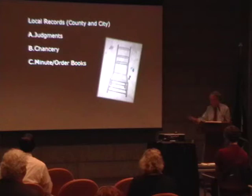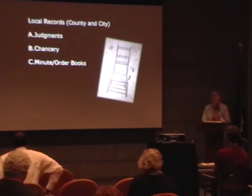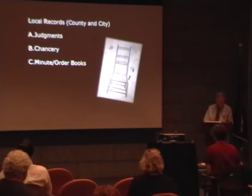In describing the process of finding a judgment or a chancery case, I've used the term order book. The minute or order books are volumes used by the clerk of court to record any action taken in court when it was in session. Technically, a minute book contains brief entries. It was used by the clerk as a starting point to go back to the loose papers and then write up a synopsis. This synopsis was recorded in an order book in a neater, hopefully, and more organized form.